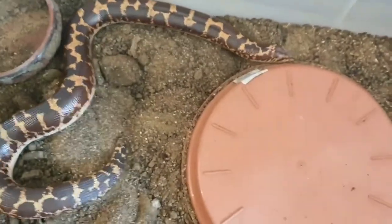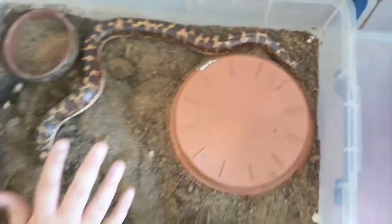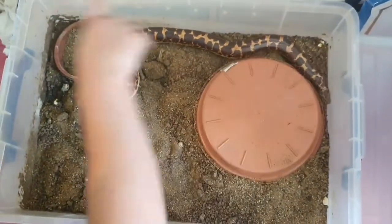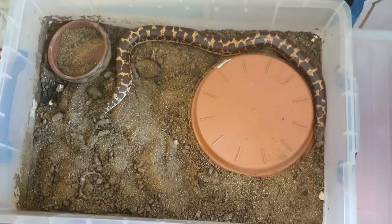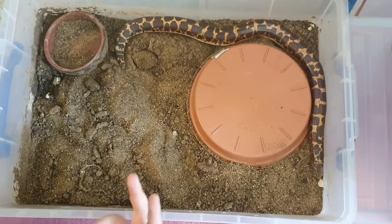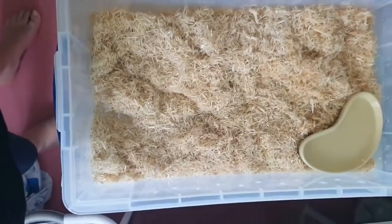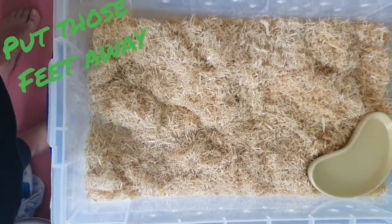Yeah, and you can see as well, guys, this tub is only a 24-litre tub. She's got plenty of space. She's only about as long as that, maybe slightly longer. So really, if you live in an apartment or something, these could be a really good option for you. Yeah, like this is what you need for female. I mean, this for male as well. This is just a 12-litre tub, and I'm making sure he had plenty of room in there.